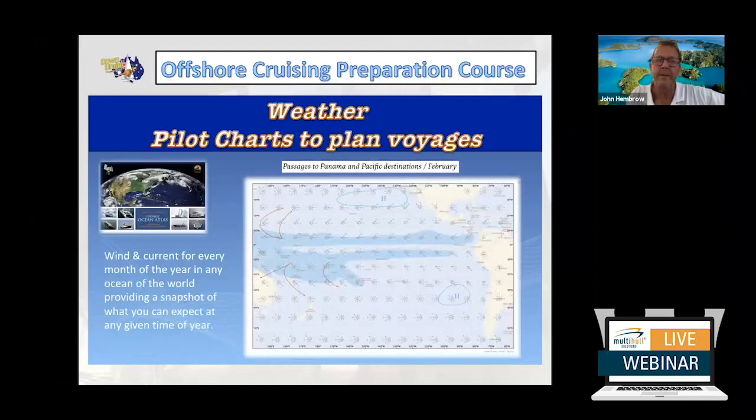And a pilot chart, for those that don't know, looks something like this. I'd recommend this one from Jimmy Cornell. I don't know if you've heard of Jimmy Cornell, but he is the guru of ocean sailing, cruising anyway. He's produced this pilot chart, Jimmy Cornell's Ocean Atlas, and it's got the wind and current for every month of the year and every ocean of the world. It provides a snapshot of what you can expect at any given time of the year. So in the little image there, you can see passages to Panama and Pacific destinations in the month of February, and which way the winds are going to be blowing.